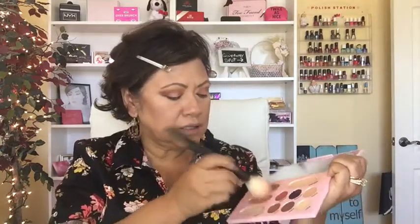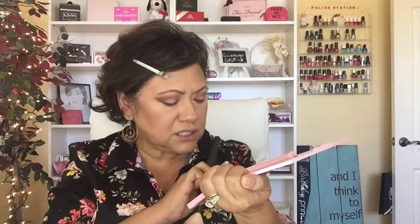Now I'm going to get some blush. I'll be using this one here. This color is called Joy.